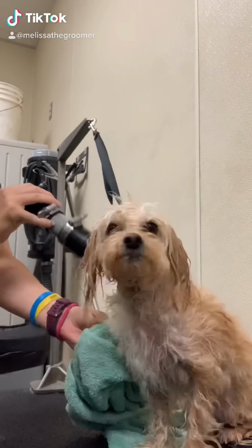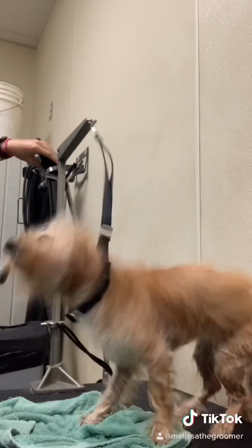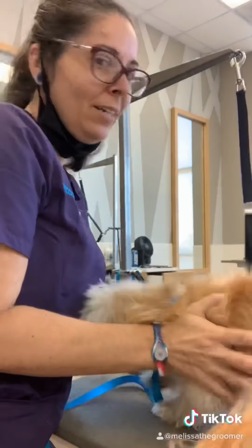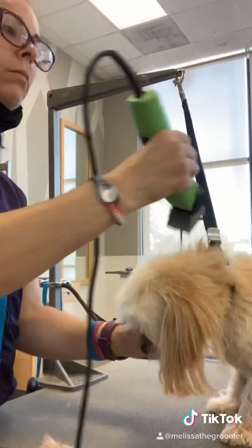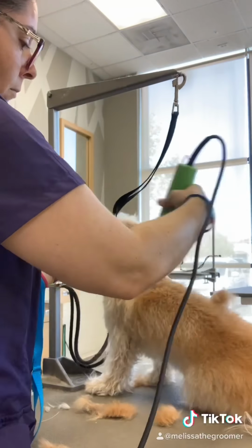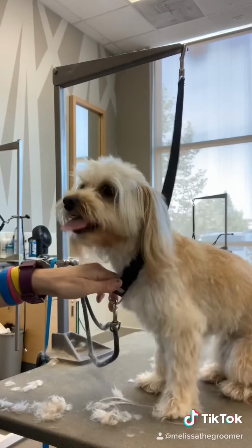This is Daisy May. After her bath, it is blow dry time, and she does pretty good for it. But when we get to the table, it is kiss time. She is obsessed with kissing me, but it's okay. When it's business time, she chills out. Mom keeps her brushed out really well, but she wanted her a little shorter this time, so we're doing a 3/8 of an inch guard comb on her body and a teddy bear head.